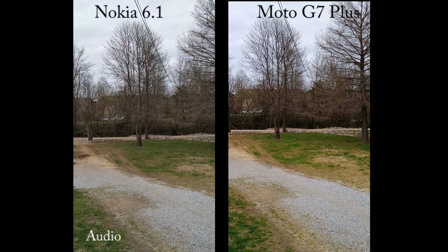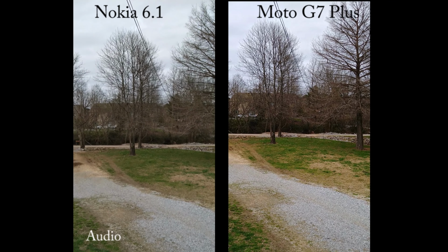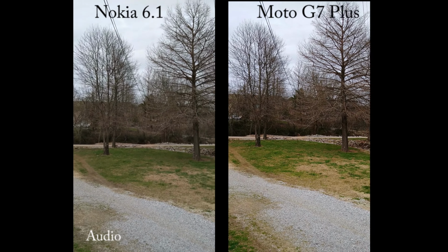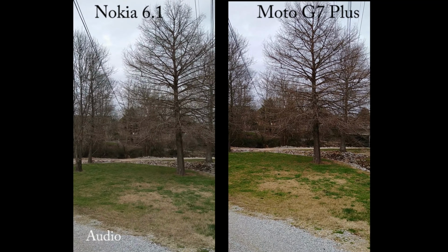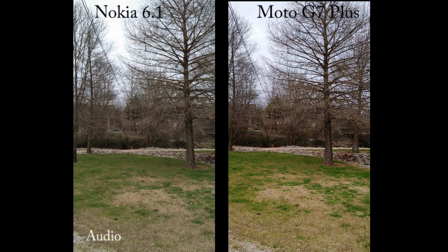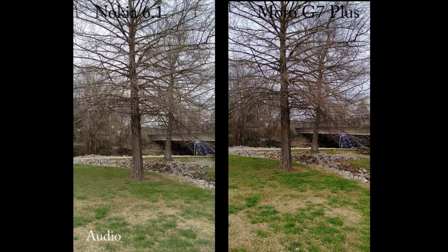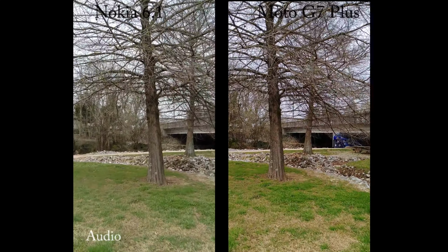Got both cameras shooting at 1080p, 30 frames per second, and even though the Moto G7 Plus will shoot at 60 frames per second, we won't do that to keep it even. So we'll just take a walk down, see how the stabilization looks, and we'll go over to our tree and test our focusing. I'm walking on very uneven ground, so pardon my shakiness.